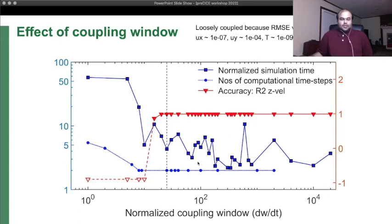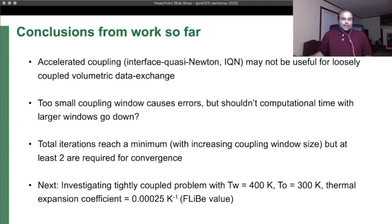So this is useful information, but this non-monotonic behavior, as we increase the normalized coupling window, pointed me to the direction that this problem itself is not a very tightly coupled problem, and we are trying to solve it in a very tightly coupled manner. Hence, we can look at some strategies for our way forward to accelerate the coupling, though they may not be useful for loosely coupled volumetric data exchange as we saw before. The coupling window is a very important parameter which should be tested out for volumetric coupling approaches.